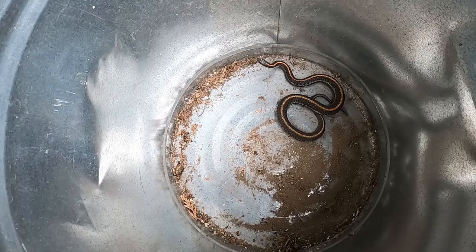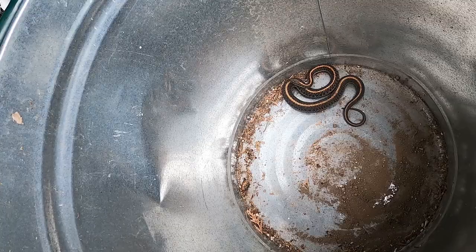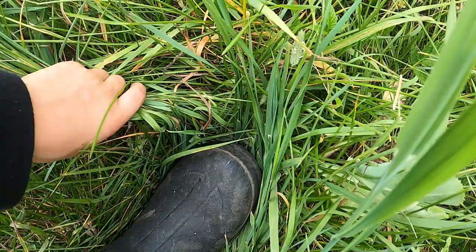the snake is pretty hard. I'm gonna go ahead and put it in this big pail over here. Right there. Now my hand's not small, like the snake stink. That is really, really huge. So I'm gonna go and see if I can catch some more.